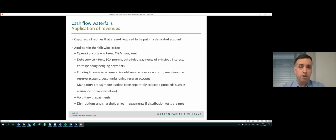Next, it could be that the earnings are then applied to fund any reserve accounts, such as the debt reserve account or any maintenance reserves that have to be built up for the maintenance of the FSRU. Then the fourth level distributions would likely allow for any mandatory or voluntary prepayments of the debt facility, with the final level being any surplus being made available to the borrower for distributions or prepayment of shareholder loans.